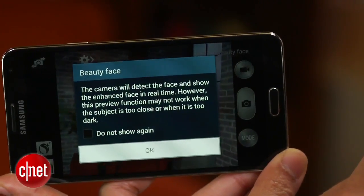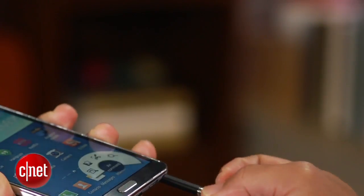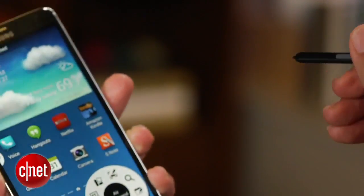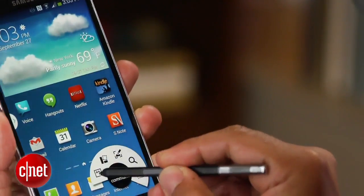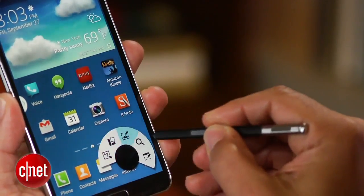On the bottom lip is what really sets the Note 3 apart from other smartphones, its S Pen stylus. Samsung made the tool more compact and has given the Note 3 slick new abilities. When you pull the S Pen out of its sheath, a little fan-shaped graphic called the Air command appears. You can also activate it by holding the pen close to the screen and pressing its button.